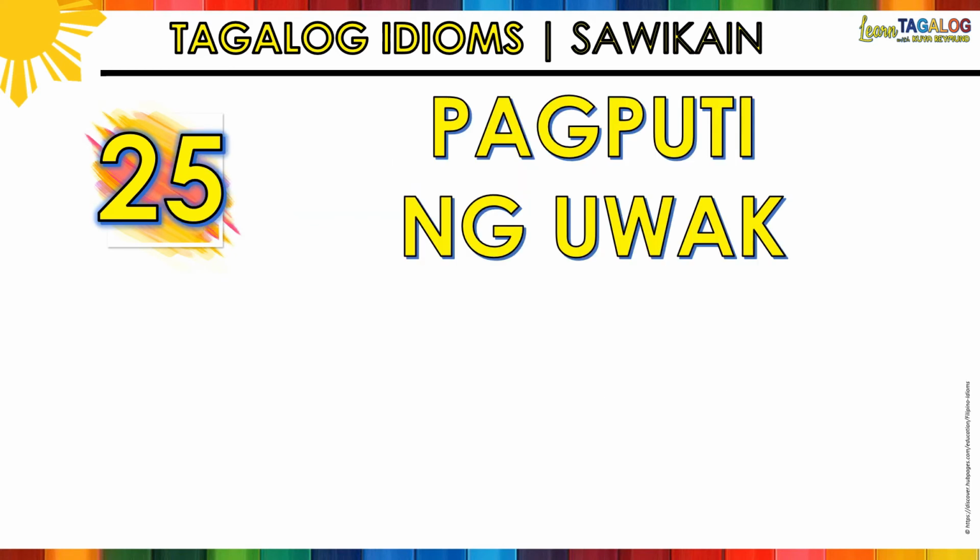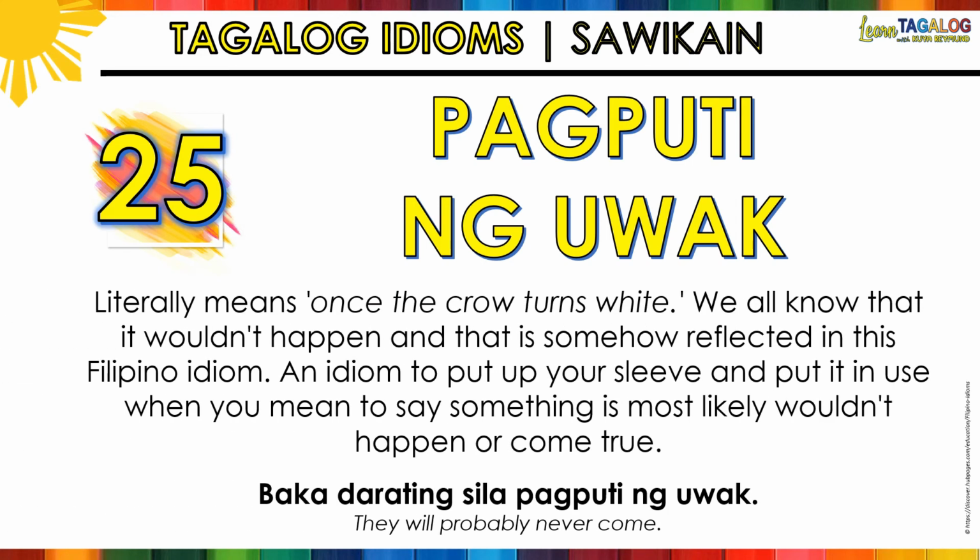Bilang 25, pagputi ng uwak. So literally means once the crow turns white. We all know that it wouldn't happen, and that is somehow reflected in this Filipino idiom. An idiom to put up your sleeve and use when you mean to say something most likely wouldn't happen or come true. Example, baka darating sila pag puti ng uwak, which means they will probably never come. So that's for number 25, pag puti ng uwak.